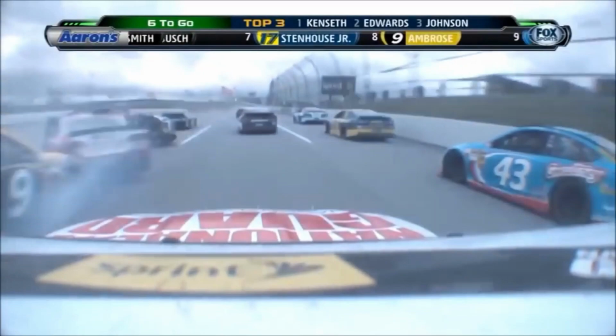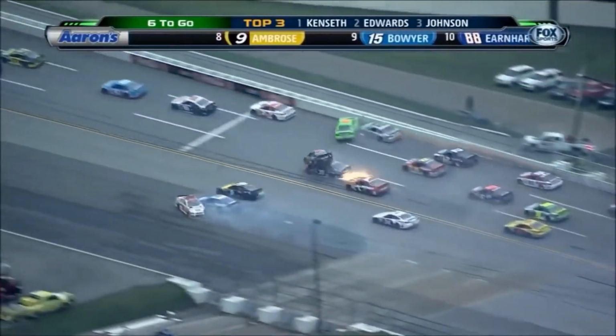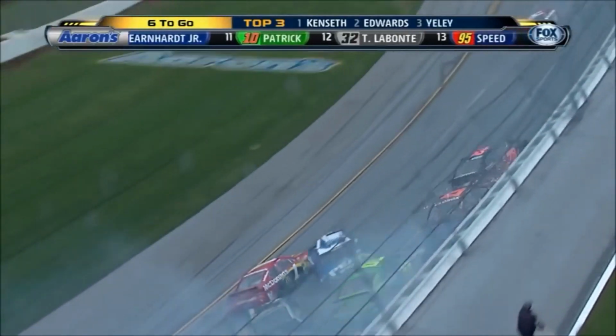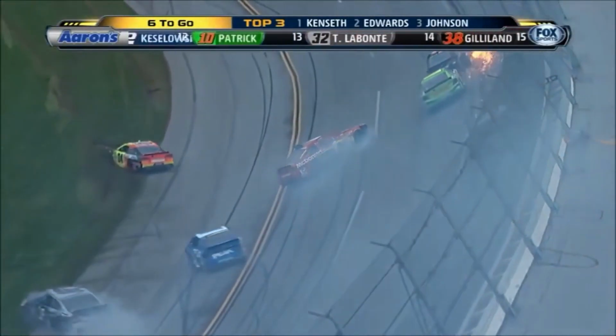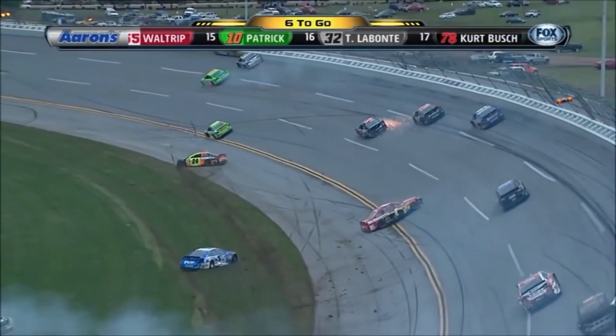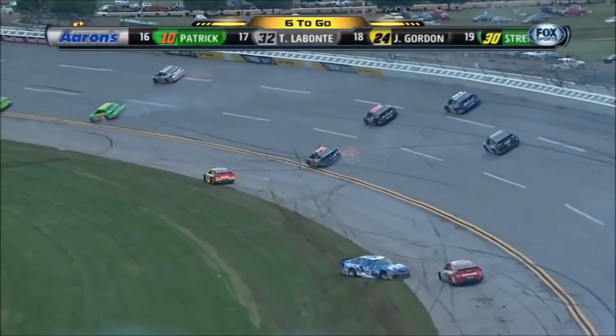Oh, there they go. There we go. There was no way. Oh, it's Kurt Busch up and over. Down top of turn 1. Boyer's in it. Bobby Labonte's in it. Stremmy's in it. Jeff Gordon down to the ground. Nothing else coming from behind you. And Kurt Busch went over and over.